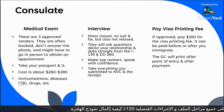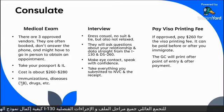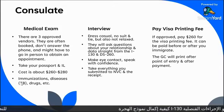The only bad thing is that right now, since they're behind, CASA takes a long time to come back to your chart. So if you're waiting on your medical exam, it takes them about a month for them to come back and review your file again.